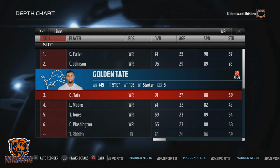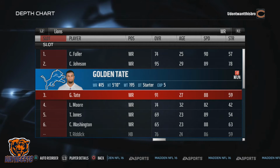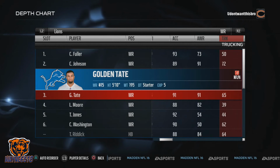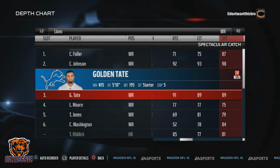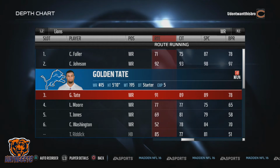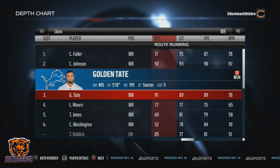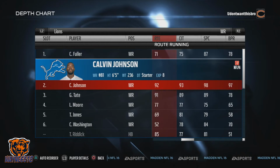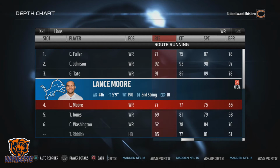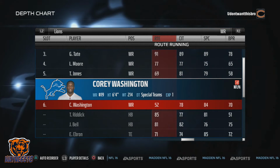Megatron, Golden Tate. I love this guy's speed, man. It's 88. His route running is decent too. So I like him at my third slot. His route running is 91. So drag routes and any funny glitchy routes you might have on the field, you want Golden Tate to be running those routes. Calvin Johnson is 92 also. Lance Moore, the ex-Saint, TJ Jones, and Corey Washington.